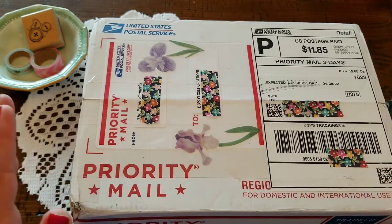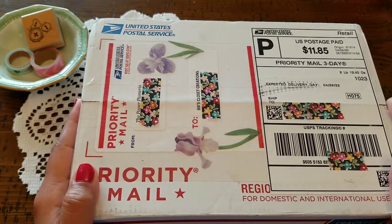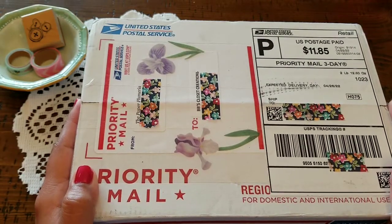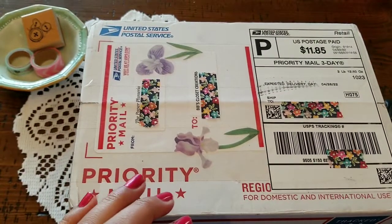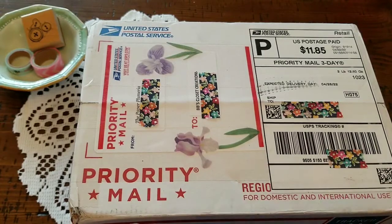And all right, so I won't keep y'all waiting. I know Dolly's probably really excited to see me unbox this cutie. So, okay, I'm nervous. I'm so nervous. I don't know what she put in here for me, but let's go ahead and jump right in.